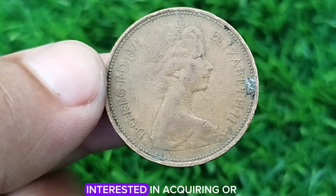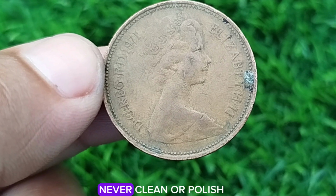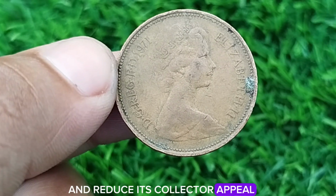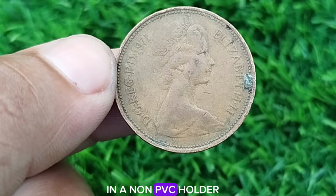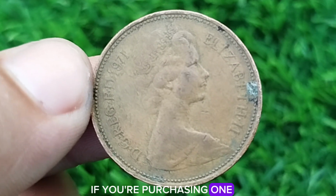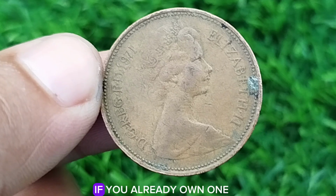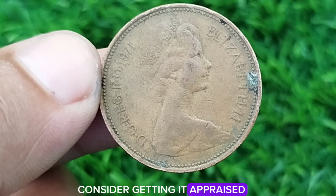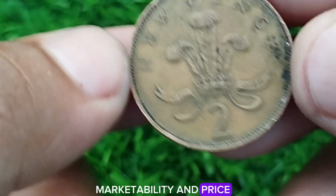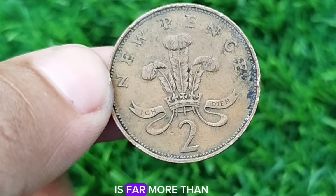For collectors interested in acquiring or preserving this coin, the approach is simple: value its originality. Never clean or polish the coin, as that can harm its character and reduce its collector appeal. Instead, store it safely in a non-PVC holder to maintain its condition and prevent further oxidation. If you're purchasing one, look for coins that offer a balanced surface, a rich black tone with legible text and imagery. If you already own one, consider getting it appraised or even certified, as professional grading can significantly boost its marketability and price.